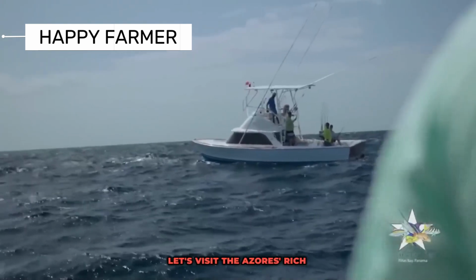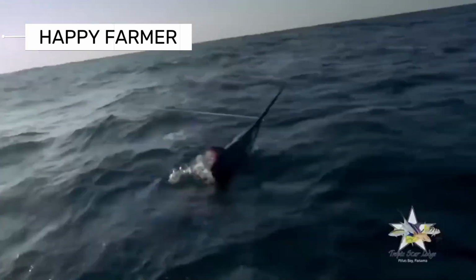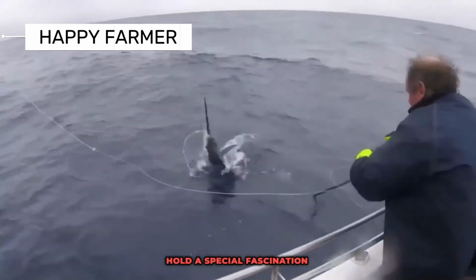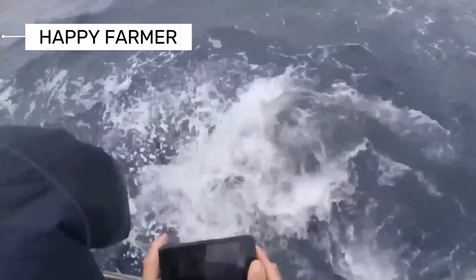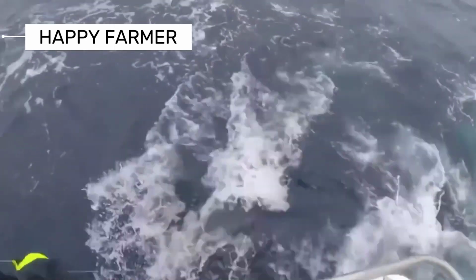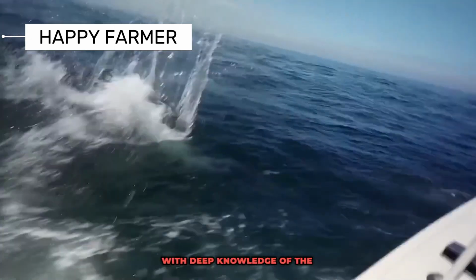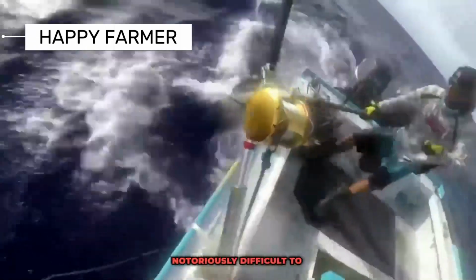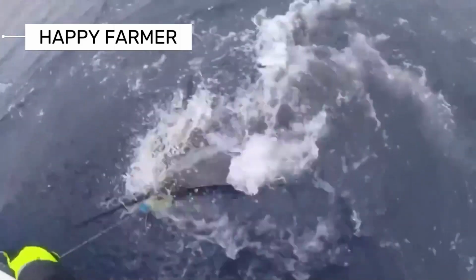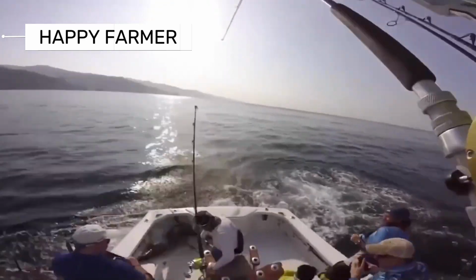Let's visit the Azores' rich waters to experience the thrill of deep-sea fishing. Giant tuna hold a special fascination for fishermen. Catching giant tuna requires skilled fishermen with deep knowledge of the species. Their long pectoral fins and strong hearts make them notoriously difficult to catch. In many cases, giant tuna can fight back, thrashing and injuring fishermen.